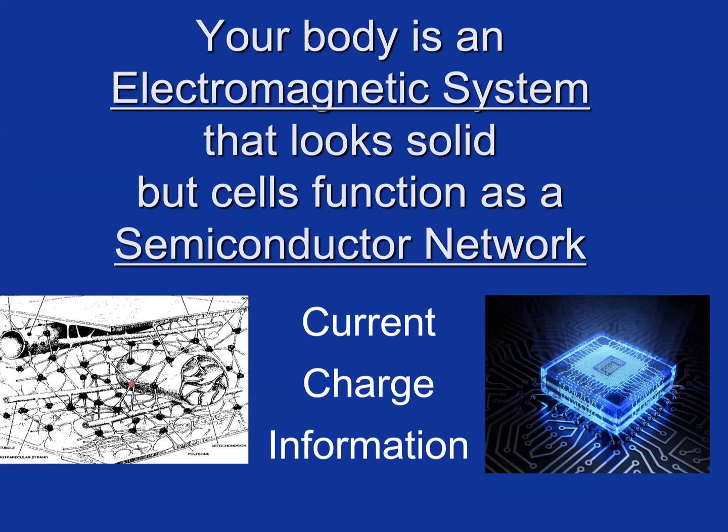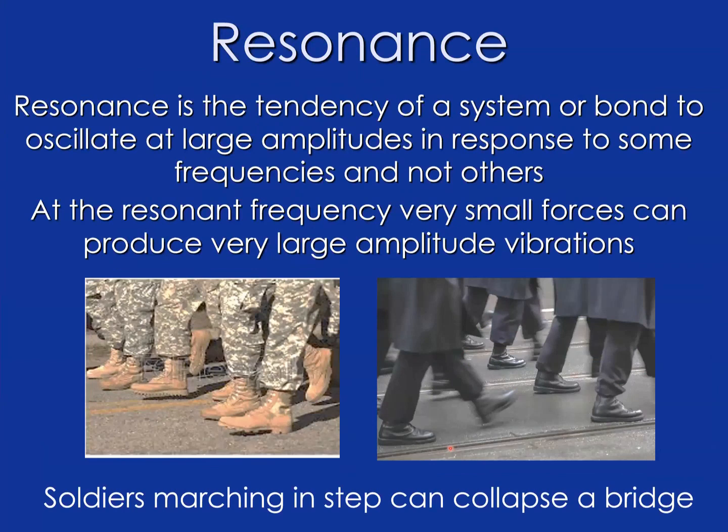So this semiconductor that is your body acts like a computer chip, and it conveys current, charge, and like your computer, it conveys information. So that's how the frequencies get through your body. It follows the water in the cells. But what's resonance? The name of my book is The Resonance Effect. Resonance is the tendency of a system or a bond to oscillate at large amplitudes in response to some frequencies, but not others. So at the resonant frequencies, very small forces can produce very large amplitude vibrations.